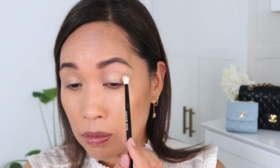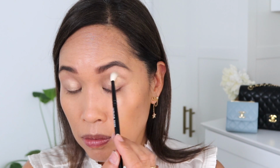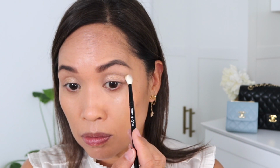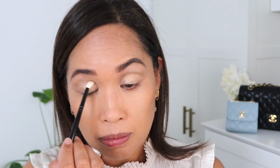Let's try this in the crease. Ooh, a lot on the brush right away. It does have more of a khaki tone now that it's on. Okay, so there's some slight dimension. Let's go in with this shade right here. So far I've used 1, 2, 3 shades. Let's go in with this shade right here. I think this might be my favorite shade in here.